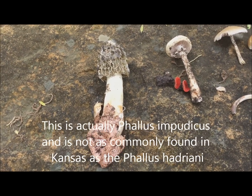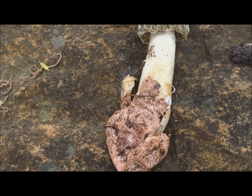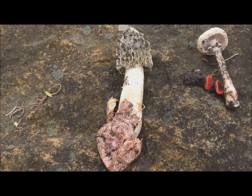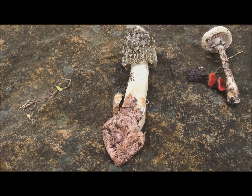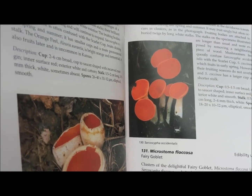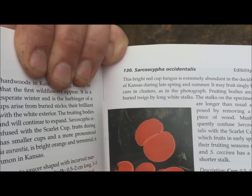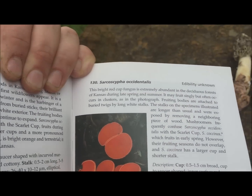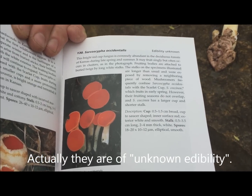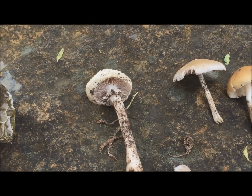Phallus hadriani, I guess I'm pronouncing that right, but apparently in the egg form, which I got some video of earlier, they're actually edible. I'll look into that and maybe blog about it, but there's a whole crop of them over there, so if you're starving, you pluck some of those eggs up and you'd be good to go. All right, and the little cup mushrooms here, I believe are Sarcoscypha occidentalis, not edible. Really what I care about is edibility. Check these other ones out. I don't think they're edible, but thought they were kind of interesting to look up anyway.